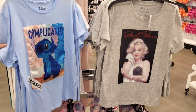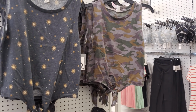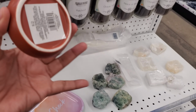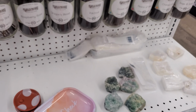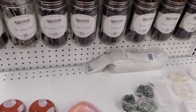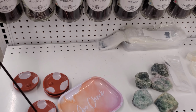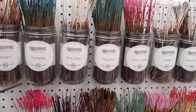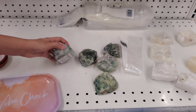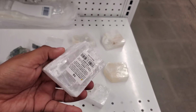Tank tops to work out or whatever. We have the sun and moon and camo. This one's gonna be new. It kind of looks like Toad, like a mushroom, but it's not. It's like a rain thing. No, it's for that incense. You put it in here. See, you light it. It goes in here. This one smells crazy. It smells like a Busy Pop? Like, yeah, it smells like carbonation. Whoa. These are new. These are $4.